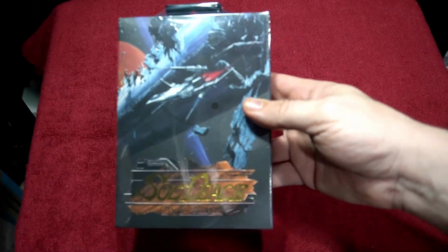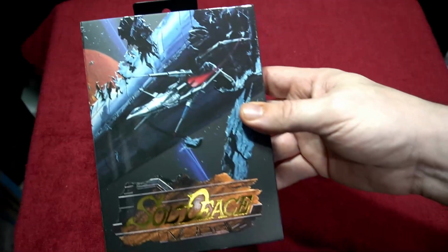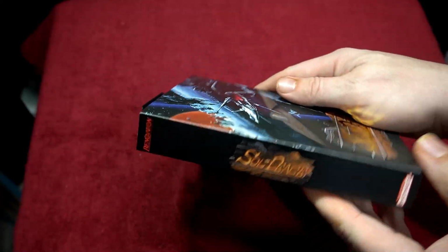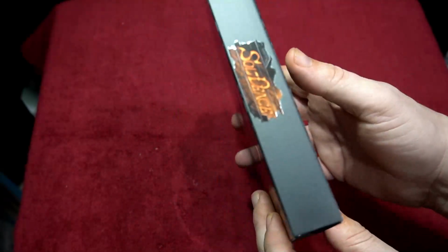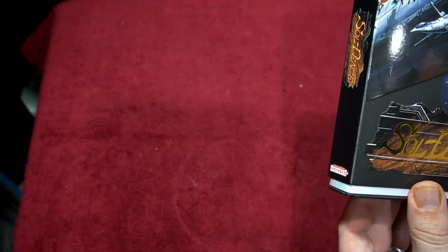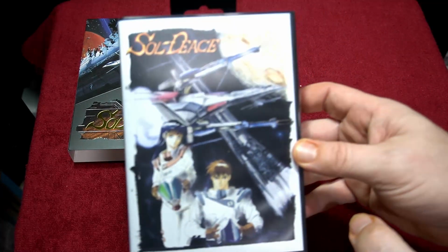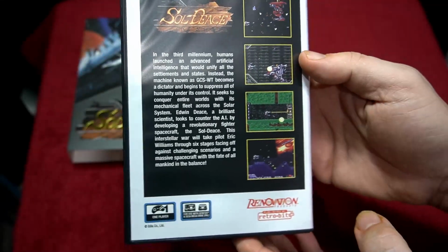Well, maybe classic shooters are more your jam. You have Sol-Deace. Now, this is kind of an average shooter on the Sega Genesis, but even an average Sega Genesis shooter is better than many. And look at that packaging, just absolutely brilliant. I love the slipcover. It adds an extra touch. Also with that reversible spine insert.